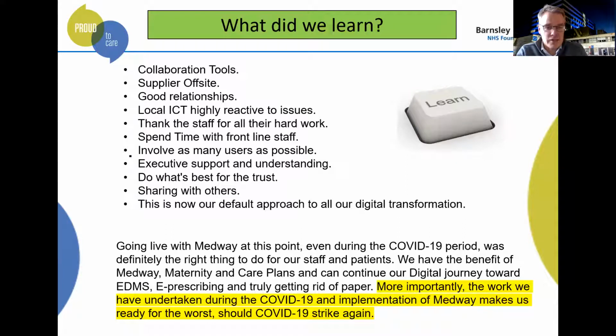Being able to be there, watching the messages come through, and offering advice immediately when people were getting stuck was really, really valuable. It was so visible to see where people were and what they were doing. When people flagged issues, asking where the floor walkers were, they all said, oh, I'm here, and you knew exactly where they were. It was such a good way to move forwards. And the point in yellow at the bottom there: we were worried that the work we needed to do around the implementation of Medway would make us ready if COVID-19 would strike again. And it happened, and we were ready for it much more than we thought we ever would be. That's really pleasing.